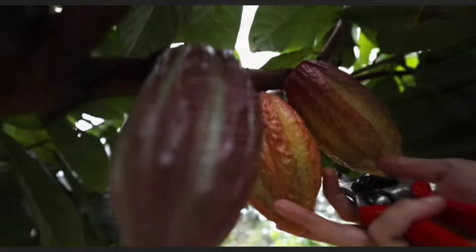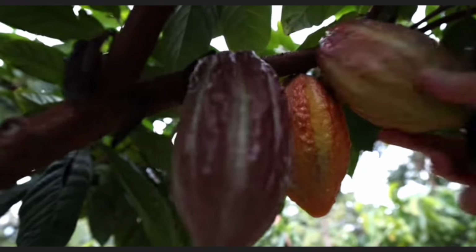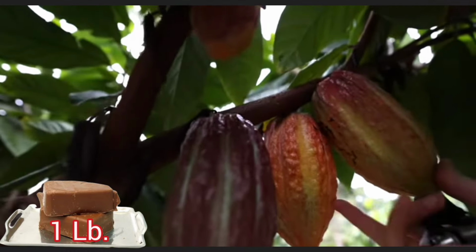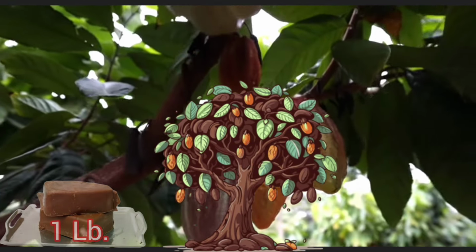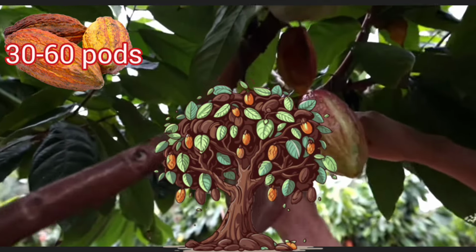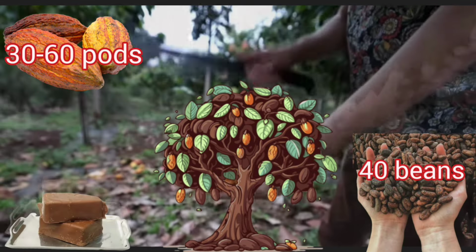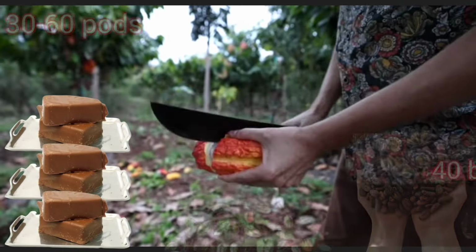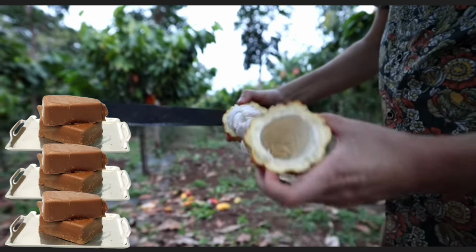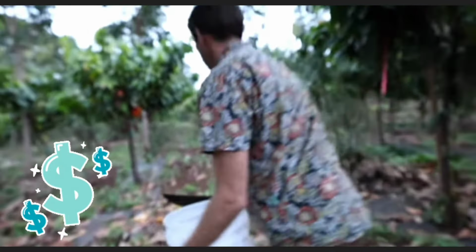When it comes to cocoa beans, a little does not go a long way. It takes 400 cocoa beans to make just 1 pound of chocolate. And here's what that means. Each cocoa tree produces around 30 to 60 pods per year. Now each pod contains around 40 beans, so each tree only produces 2 to 3 pounds of chocolate per year. Add to that the fact that cocoa pods are harvested by hand, and you'll start to understand why good chocolate is so very expensive.